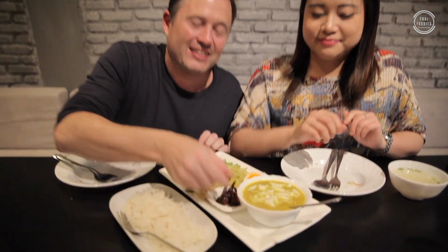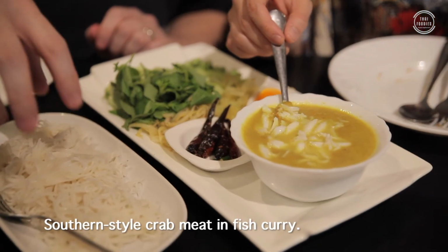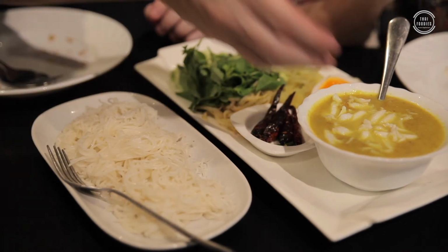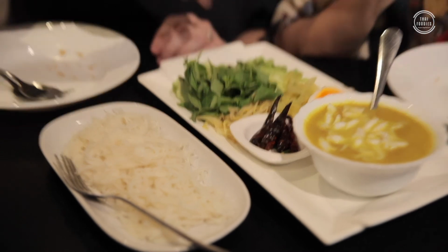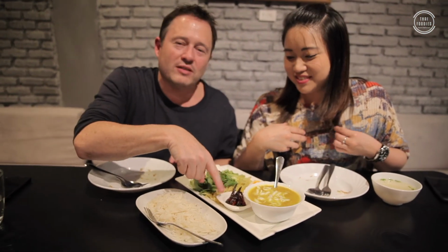Next up, we have an absolutely lovely looking dish. Take a look at this thing. This is a fish and crab meat curry, and it's served with some Thai noodles on the side. What you do is you scoop out some noodles here, and then you put the curry on top, and you can mix in all these vegetables that you want. Very traditional Thai spicy dish. Looks very yummy. Not too spicy though, because these are roasted, so they're okay.